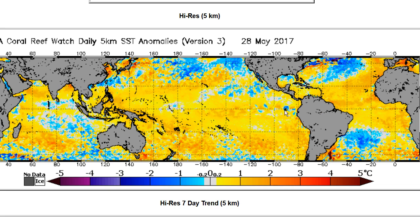Anyway, but for our purposes, La Nina, there's a little cool pockets, nothing too bad, and general warming here in the Nino 3.4 region. Also notice this sort of warming band going on here.